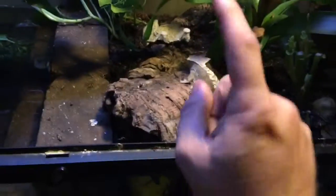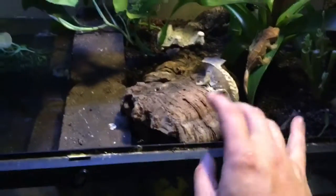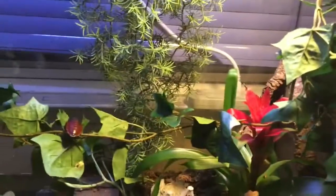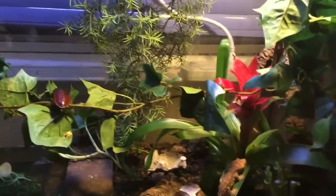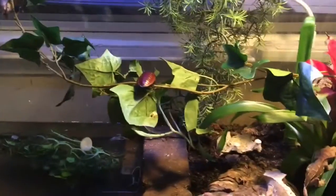Another thing that I do plan on adding here is planting some grass seed, and hopefully that will start popping up. I did it once before, so I know that it works in here and it's safe and all that. And I know that this light will be able to help produce good enough sunlight for the grass.